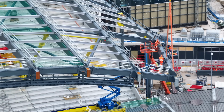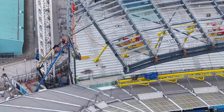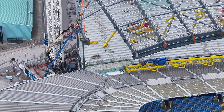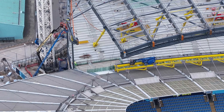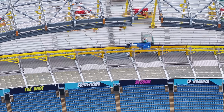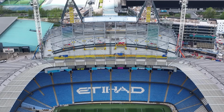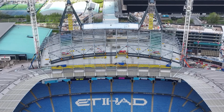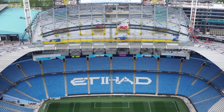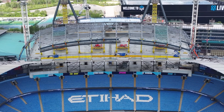because if you look at this end, there's nothing on that corner. So that's all been done today. In fact, I'll move back. Sorry, I might even move forward a bit. I'll drop down so you can have a look at the curve of the roof.